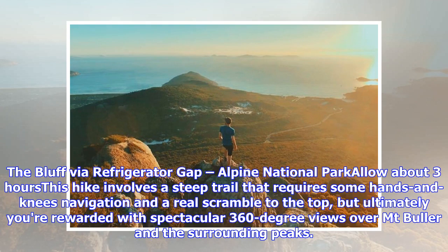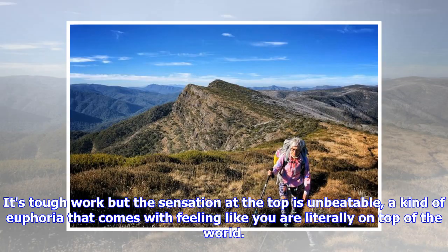The Bluff via Refrigerator Gap, Alpine National Park. Allow about 3 hours. This hike involves a steep trail that requires some hands and knees navigation and a real scramble to the top, but ultimately you're rewarded with spectacular 360-degree views over Mount Buller and the surrounding peaks. It's tough work, but the sensation at the top is unbeatable, a kind of euphoria that comes with feeling like you are literally on top of the world.